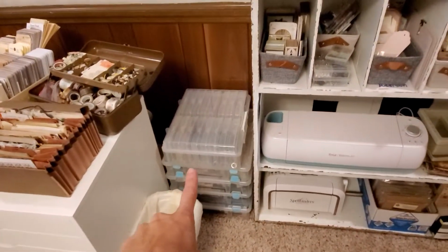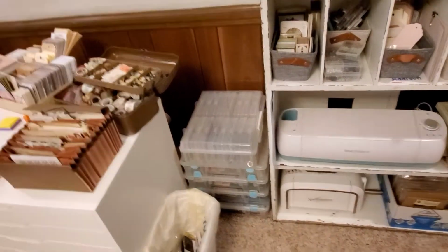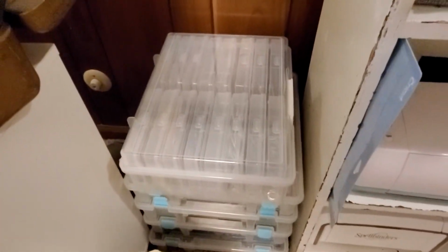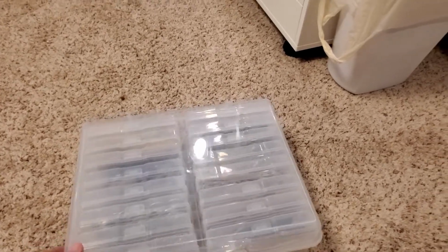I showed you my scrap bins in my walkthrough. That's what those are. I keep them separated by size, or I try to get as close to my size as I can. Well, that top one is actually 4x6 photo. I think they're 4x6 photo holders. And I have these. Let me pull it down here. I have these separated. There we go.